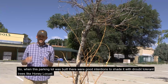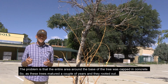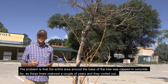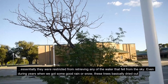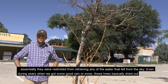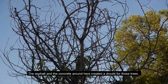But when this parking lot was built, there were good intentions to shade it with drought-tolerant trees like honey locust. The problem is the entire area around the base of the tree was capped in concrete. So as these trees matured a couple of years, and they rooted out, essentially they were restricted from ever retrieving any of the water that fell from the sky. And even during years where we got a lot of good rain or snow, these trees basically dried out. The asphalt and the concrete around here created a drought for those trees.